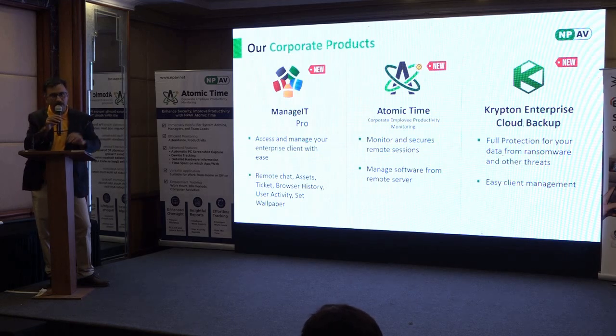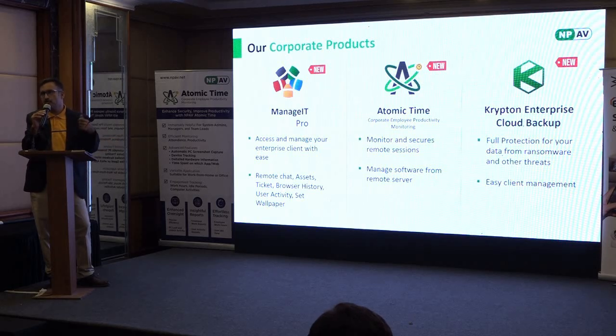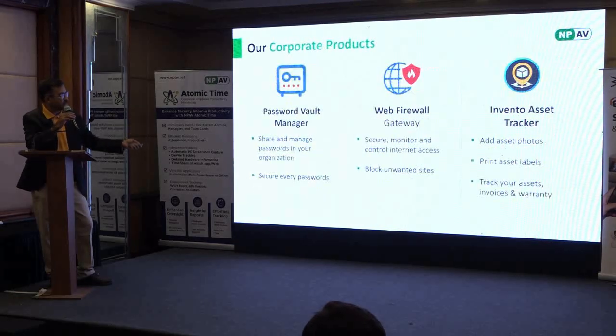So we have productive management software called Atomic Time, where they can monitor what's going on on which computer and what activity they are doing, also for the security of the company. It will also capture the screenshots and activity, and productive time, idle time, lock time. So you can give this solution to organizations. I will talk about this in future.